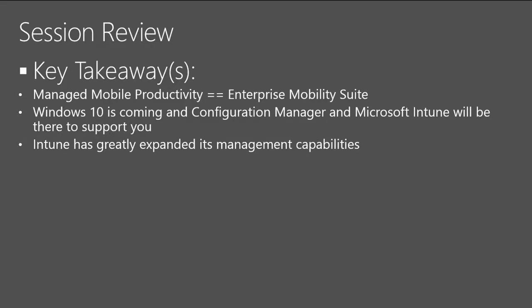So the key message that we want people to leave with is manage mobile productivity. That's basically protect your information on these mobile devices. Key to that is the Enterprise Mobility Suite, which has all those different components. Windows 10 is coming, and we will support that. So we, meaning Config Manager and Intune, are going to go through a massive amount of changes, new products, and service changes to support that.